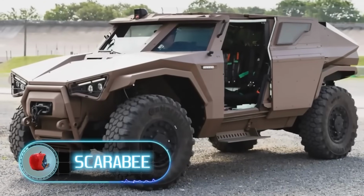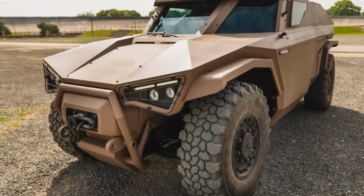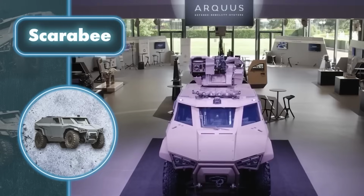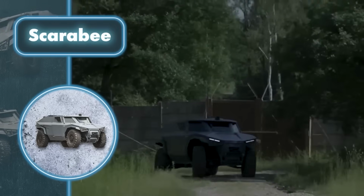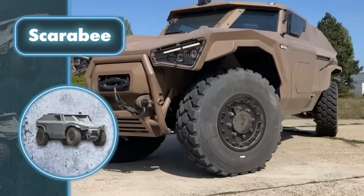Scabi. Versatility is a word that can be used to describe the vehicle from Arquus Company. It's nimble, fast, and can handle various terrains. Unlike many other armored vehicles, with a top speed of about 81 miles per hour, the Scabi can conquer steep slopes up to a 60% incline and side slopes of 40%.